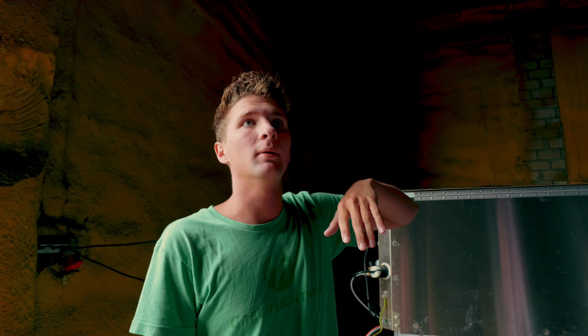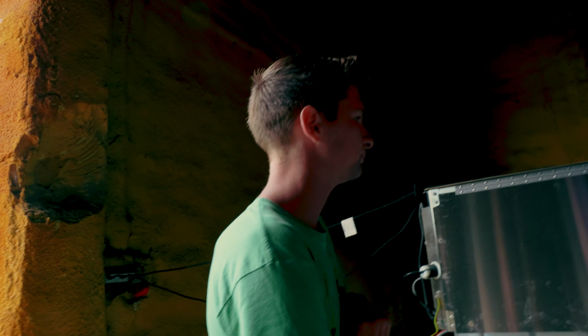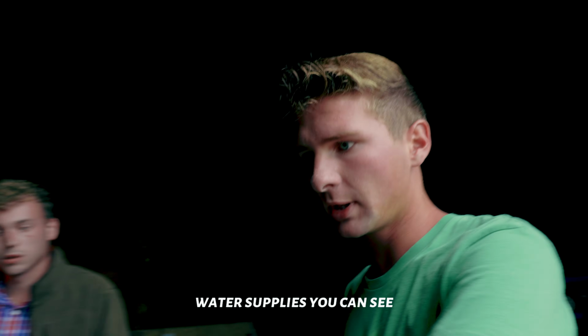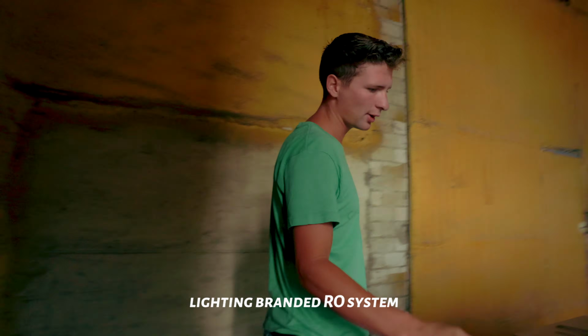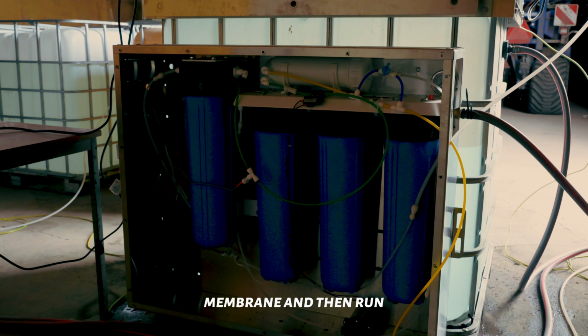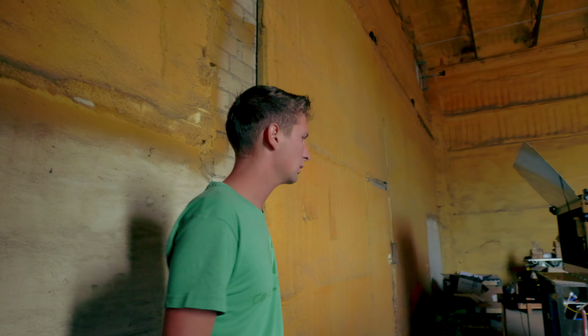As we can see, it's in a nice insulated building, and this is all spray foam insulation, right? Yeah, right. Spray foam insulation. Here's their setup. We've got their water supply. Our water's coming in there with just a garden hose. Runs through the Green Lightning branded RO system, through some sediment filters, the RO membrane, and then runs straight into the machine.